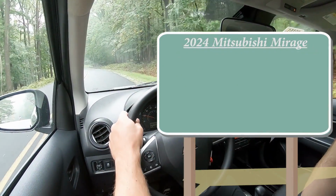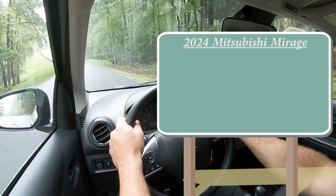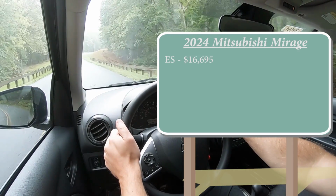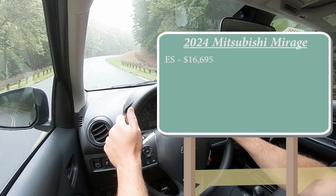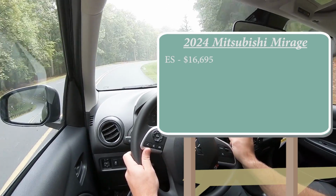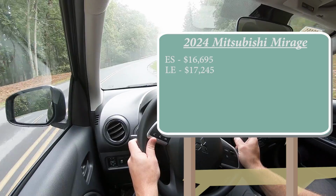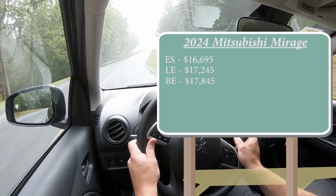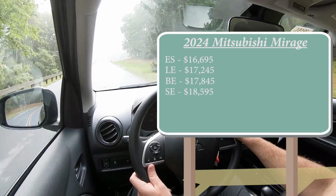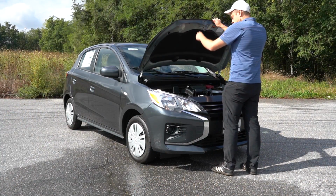So as you can imagine, there are several different trim levels for the 2024 Mirage. First one being the ES, starting at $16,695. That being the one we are in today. And by the way, that's a $450 bump from the 2023 model year, but still under $17,000. So gotta love that. LE trim starts at $17,245. Black Edition or BE starting at $17,845. And lastly, the SE going for $18,595.